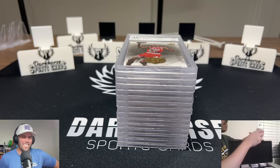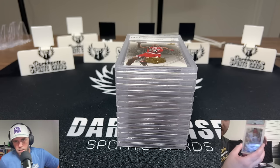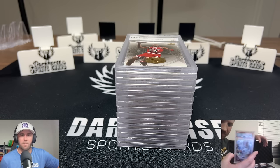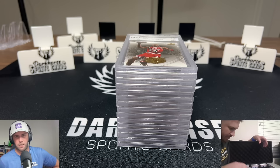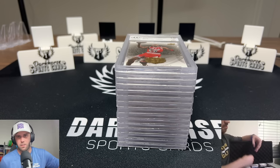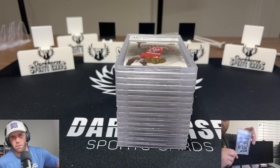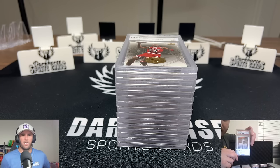Oh, this one's a special one. This is a prism refractor. Ooh. PSA 10. Oh, that is a sick one. I will say I'm excited to open more Topps. I do like some of their refractors. There you go. One of the goats. Is that a Marino? Yeah. Oh, PSA 10's worth $5,000.